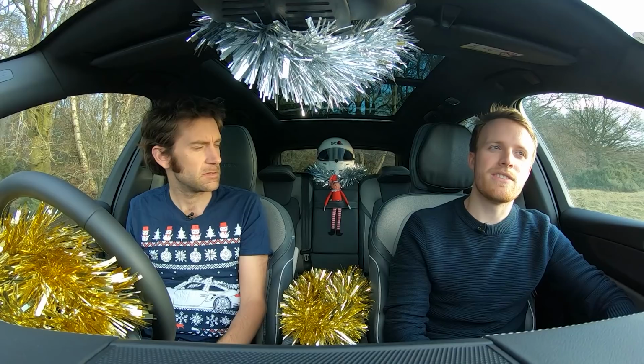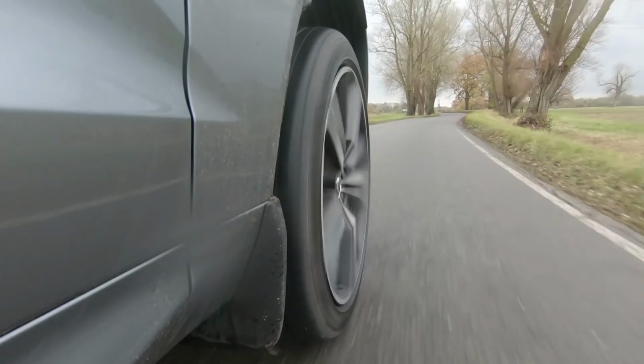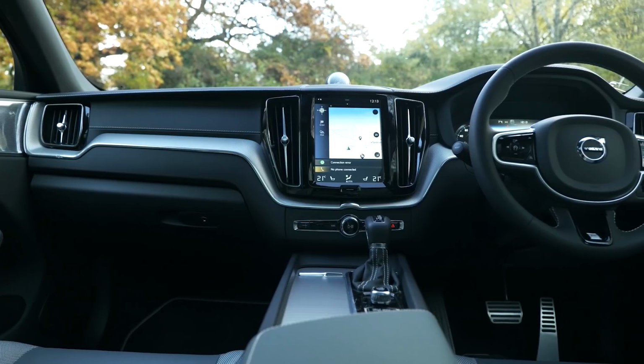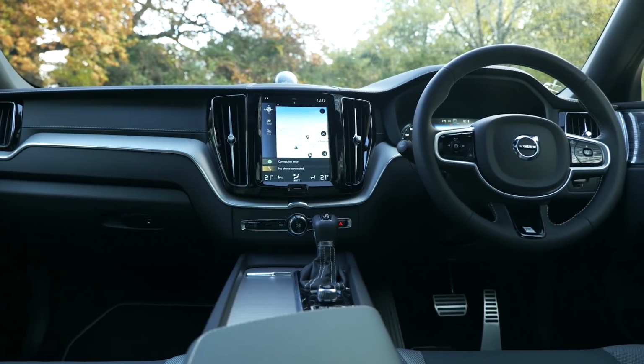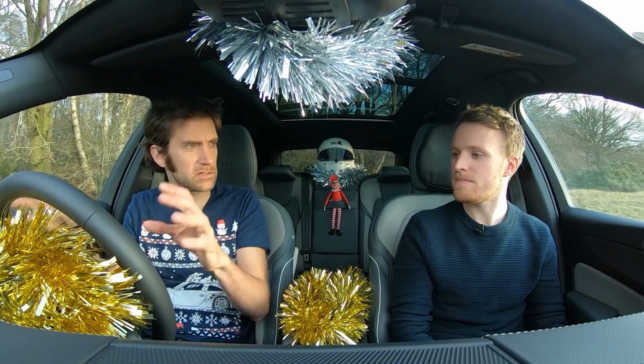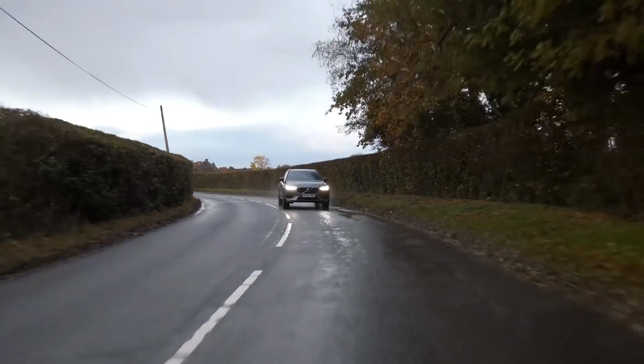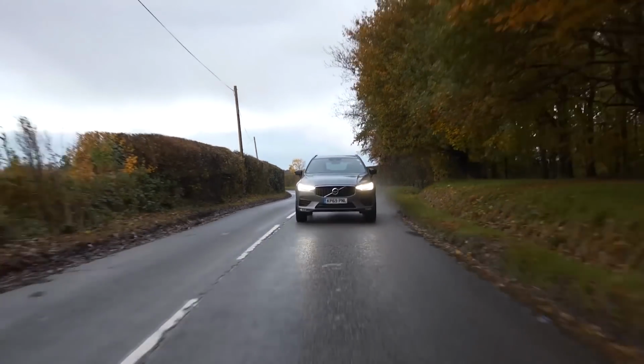Yeah, I first used that in the V90 Cross Country we had last year, I think, and I was really impressed by it. So far it's been pretty good. I had one occasion where there was a slip road and it almost tried to take me off the slip road. But apart from that one thing, all the miles I've done have been on motorways. It's just really relaxing. Yeah. Excellent. So it does the steering as well? Yeah, adaptive cruise control. Impressive. Yeah, there we are.